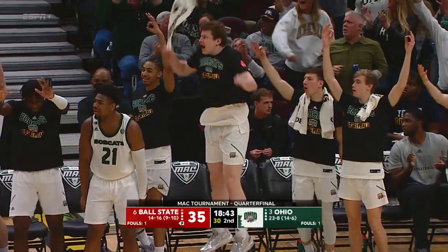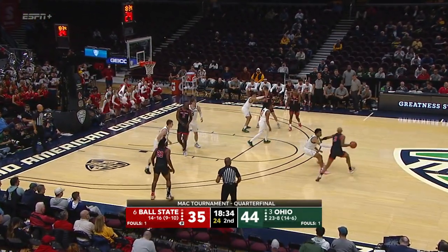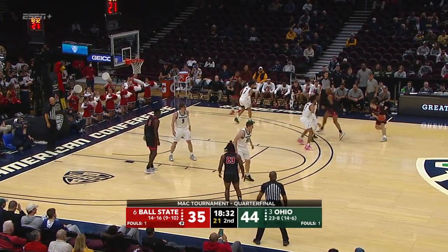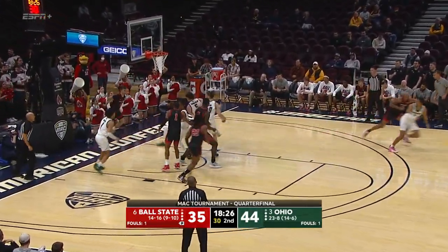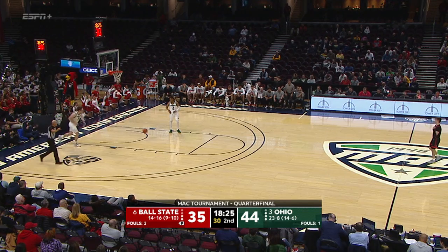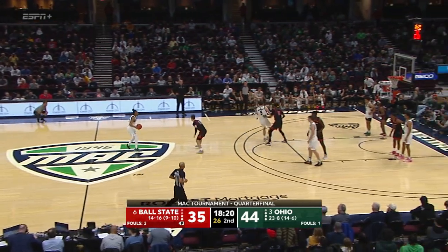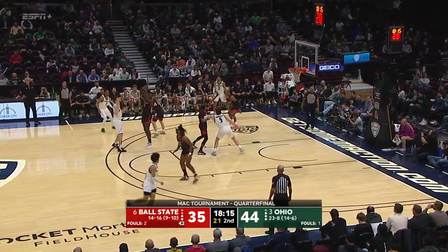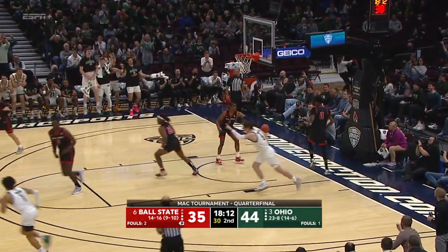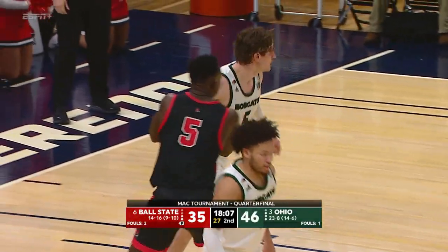Vanderplas from the logo. The face-up three that's pure. Wow. Deep, deep range. He hesitated at first, and then he let it go. I'm going to say that was 32 feet. Bumbalo couldn't come in the right direction, hopefully, for them. All right, so Ohio with Miles Brown now initiating this offensive look. The Sears, Carter, Vanderplas. Great high-low lob from Jason Carter. The Vanderplas, the bigs getting it done.